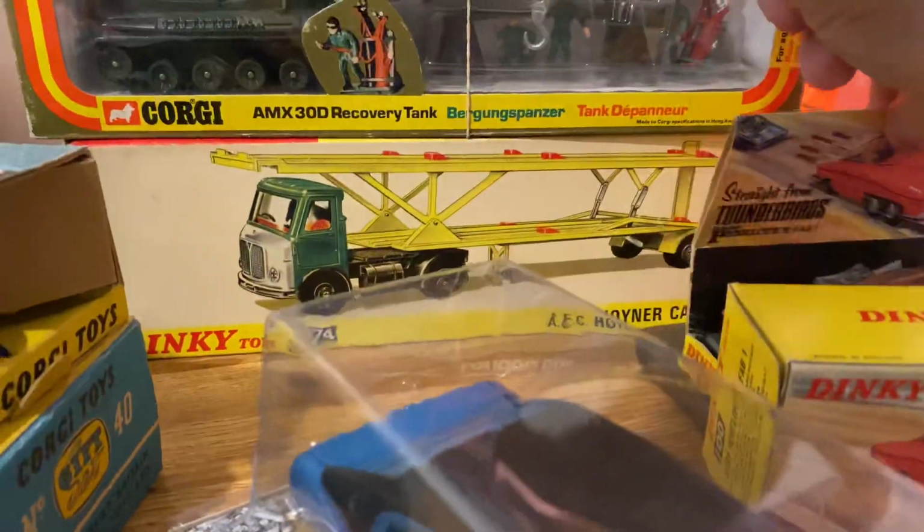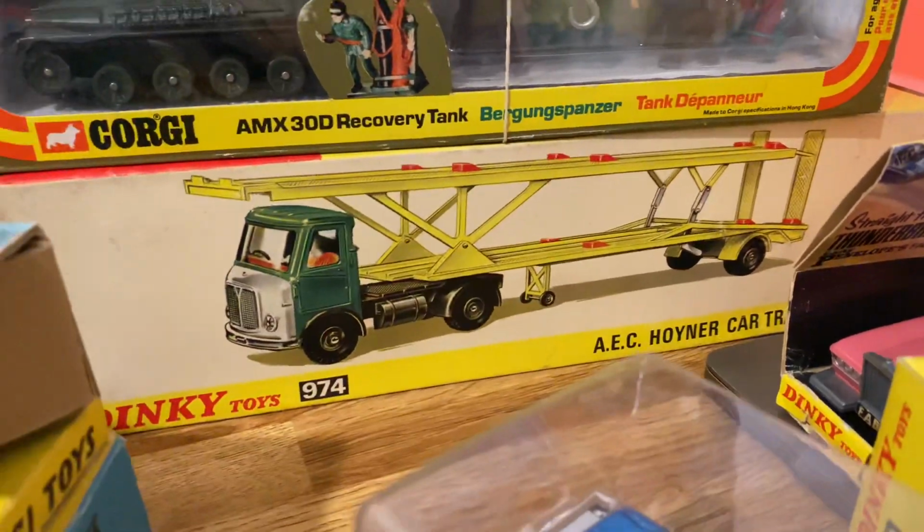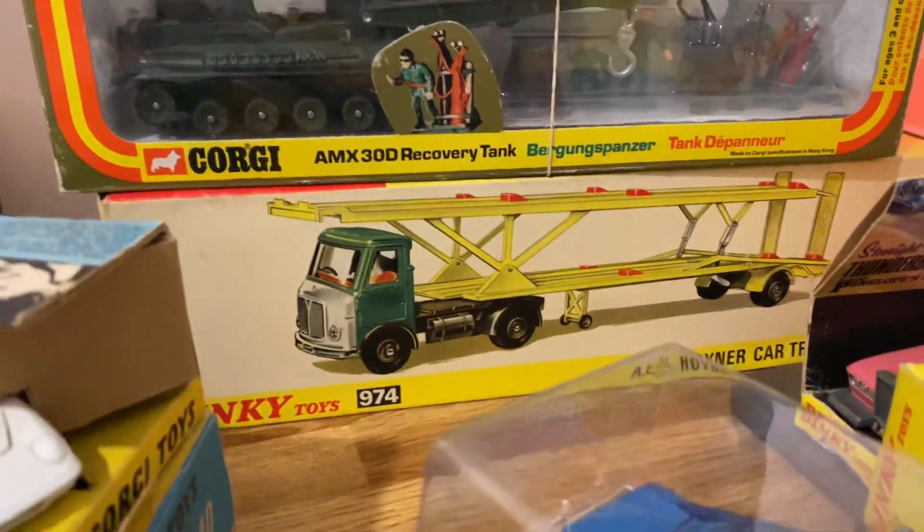Down here, we've got the Dinky AEC transporter. That's nice. Now this one still has the original polystyrene bit that goes above the cab to stop it moving around and rubbing inside the box, which is quite nice.